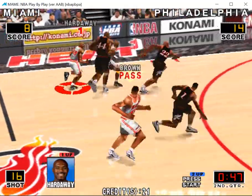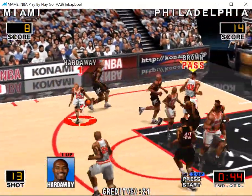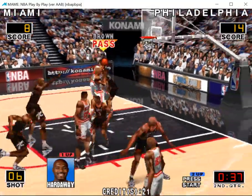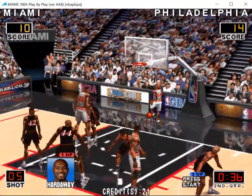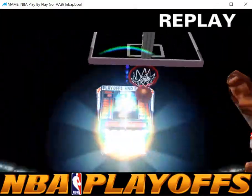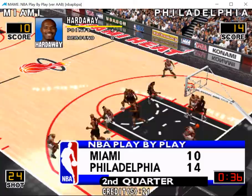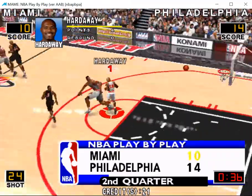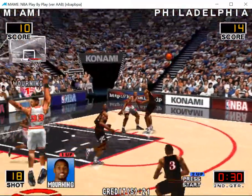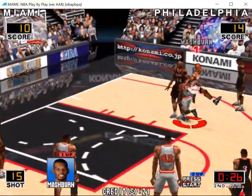Hardaway. Brown. Time left on the shot. Here comes Hardaway. Takes it to the hoop. Easy two. Take a look at that play from another angle. Get back to the game. Sixers lead by 4. 30 seconds to play.